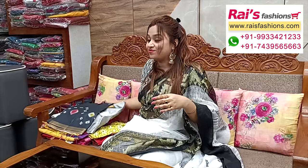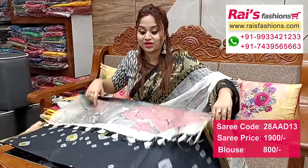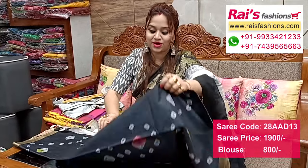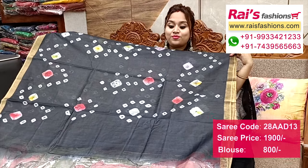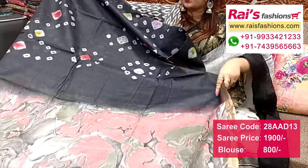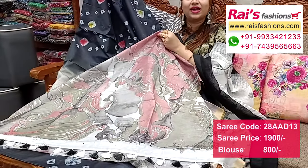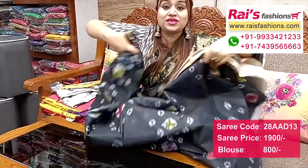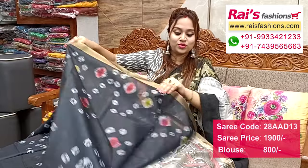And next one also, nice color combinations, handloom soft silk material, 1-inch golden zari border, and all over badhini buta printed one with marble printed pallu, very smart one. And this one, full base part, soft, comfortable, all over badhini buta printed one, golden zari 1-inch border, soft silk material. And this one, pallu portions, marble printed highlighted pallu. And this one is full base part, soft, lightweight, smart looks all over badhini printed one, golden zari border.